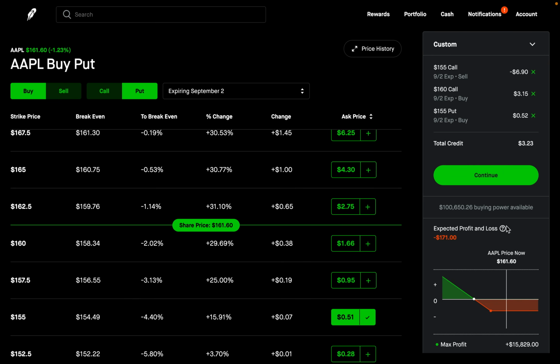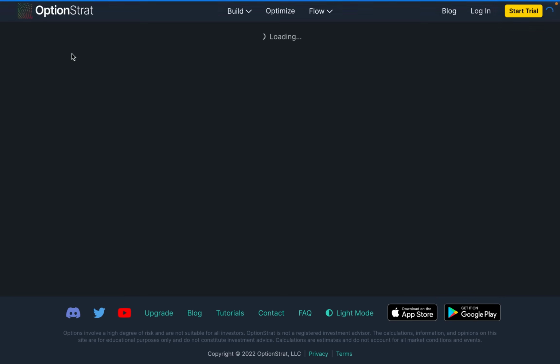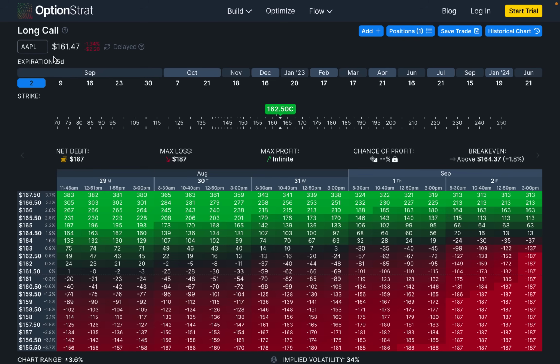So let's take a look at what this visually looks like on OptionStrat. Remember, it's always nice to use OptionStrat before you actually enter your trade, just to visually take a look at what your profit and loss will be depending on the date, depending on the share price, depending on changes in implied volatility. So let's go to build here. And we'll just start with the basic long call here, and let's go over to Apple stock. So Apple, which is right here, and we left our expiration as September 2nd.